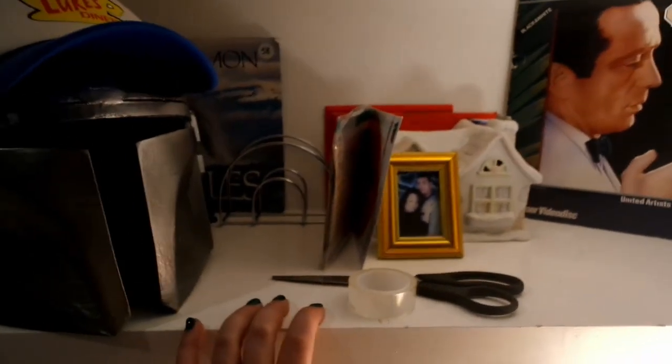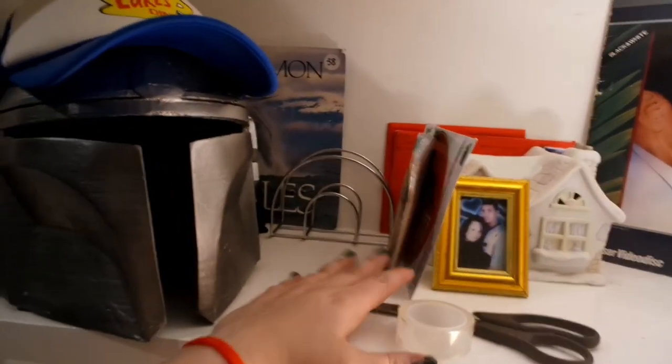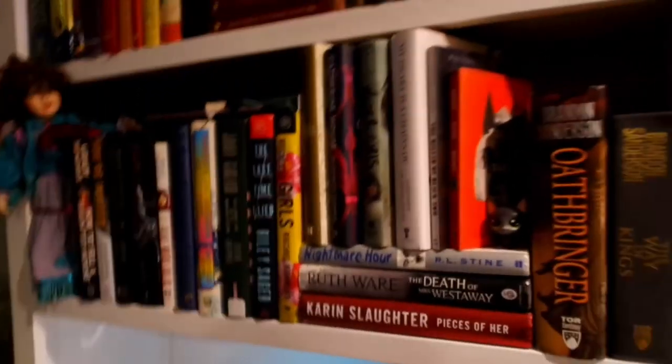I'm not gonna get to this bottom part because I don't exactly know what I wanna do with it. For this shelf, usually my library books go here because I usually set stuff down when I first come in. And so that made sense, but I'm not really gonna get a lot of physical library books since I have so many physical books that I wanna read.